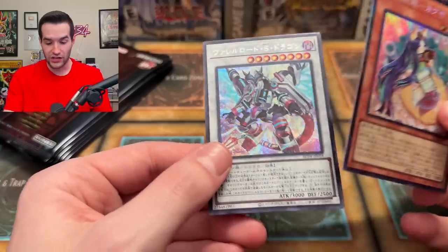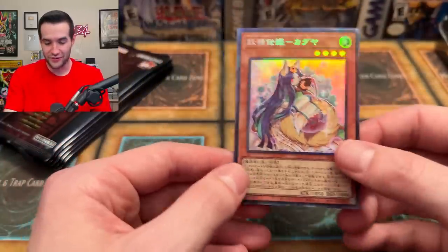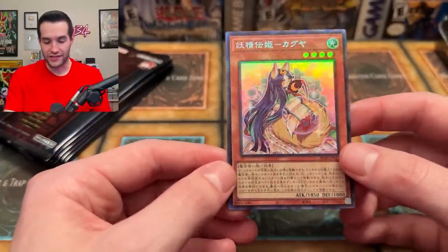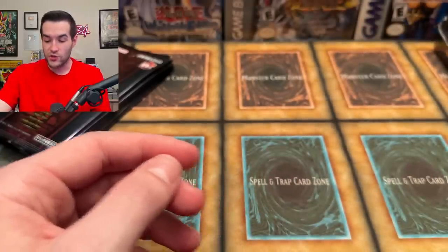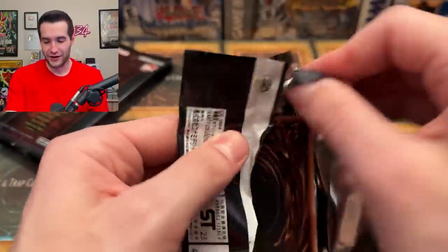We have, ooh, another Collector Rare. A Luna Collector Rare, and then a Borrowed Savage. That's a beautiful secret rare. Wow, look at that. So you could have any card in Collector Rare. That is so cool. That Collector Rare looks so much better than ours. It's not even funny. It's embarrassing, honestly, how bad ours look compared to that. If ours looked like that, I would love Collector Rares.